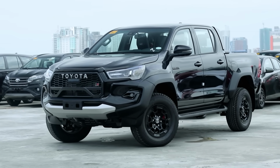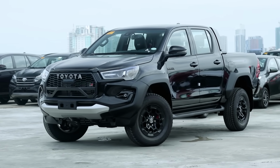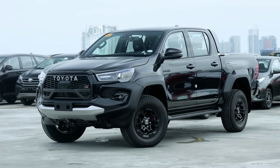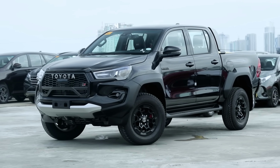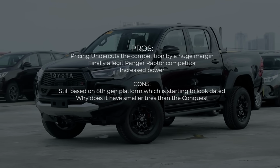The Hilux GR Sport might be the swan song of the 8th gen Hilux before a new model gets released. And hopefully that happens in the near future. It does show its age in a lot of aspects, but the fact that Toyota was able to add so many things without a corresponding increase in price is very impressive.